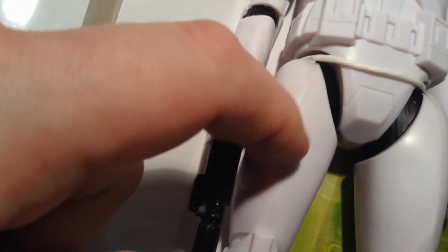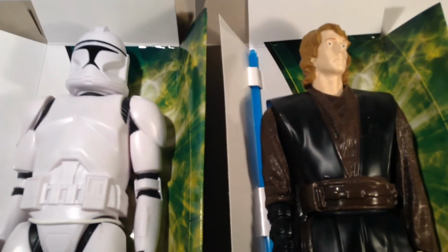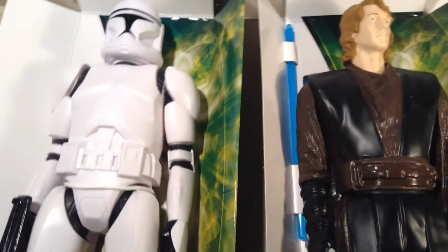That kind of says it all, doesn't it, that noise? Something that I do have is a really deep, nasty scratch on the right thigh of the clone trooper, from the side to side.